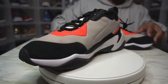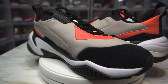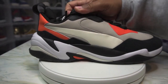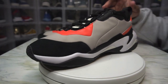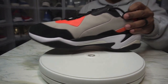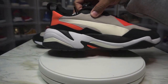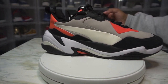Here are the Puma Thunder Nature, I believe. Let me double check on this box. Yes, you have your Puma Thunder Nature, your classic Puma Thunder silhouette, the quote-unquote dad shoe. You've seen it many times before. Now, what's today? Today is June 12th. As of today, these have not hit the streets yet. Not sure when I'll post this video, but as of this unboxing, these are yet another unreleased. They aren't samples. I have a pair that are samples. These aren't samples, but they have yet to hit the streets.